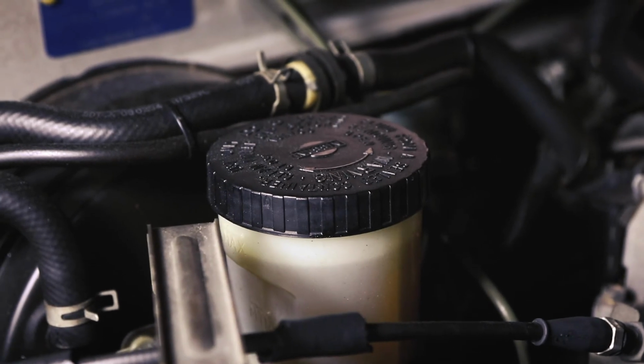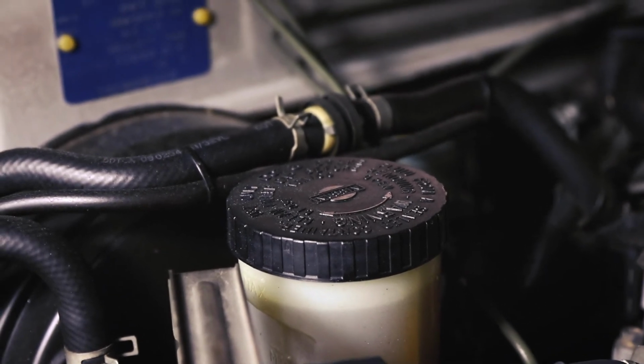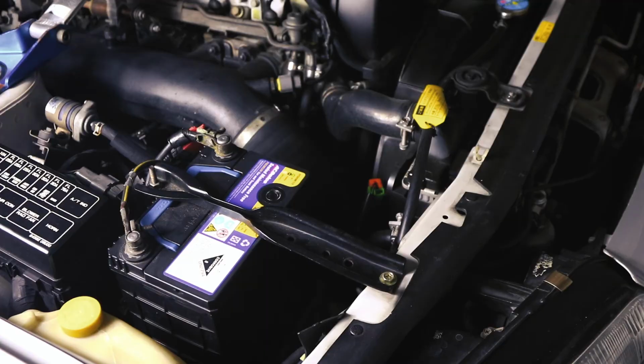You want to check all your levels too. So if they're in between min and max and the fluid looks clean, then obviously the car's been taken care of.